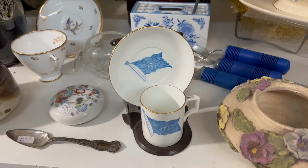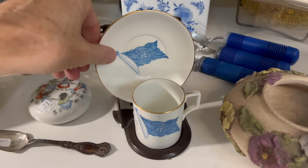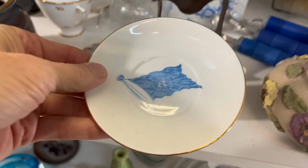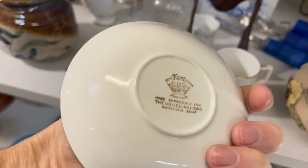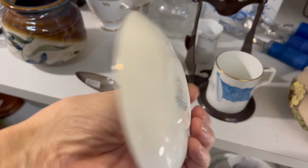The United Nations building in New York had to be practically brand new around 1952 when this cup and saucer set was made by Kent China of England expressly for their souvenir shop. This is priced at $10 for the set.